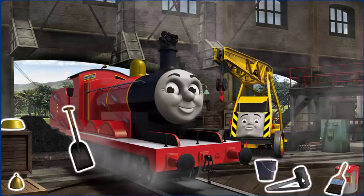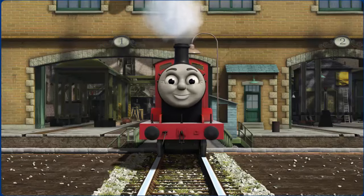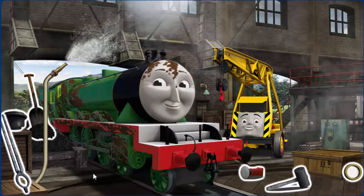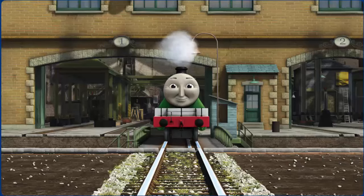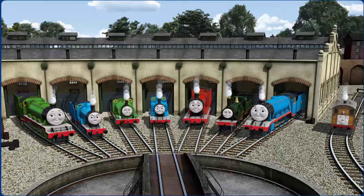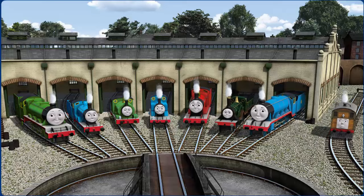James's paint is scratched and his funnel is clogged with coal. Great job, but there's still more to do. That's right. James is ready to get back to work. Henry's funnel is broken. Great job, but there's still more to do. That's right. Henry is ready to get back to work. You helped repair Henry and Edward and Percy and Thomas and James and Emily and Gordon and Toby. You are really useful.